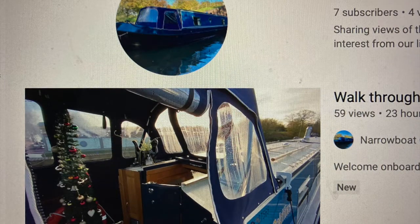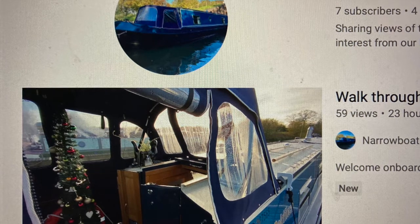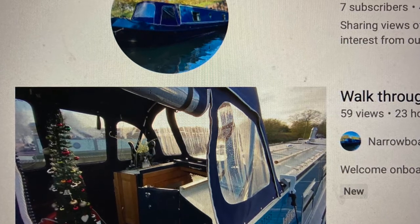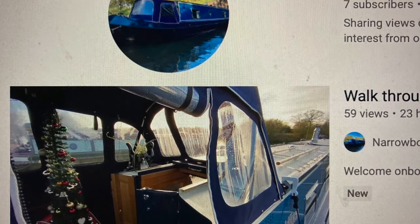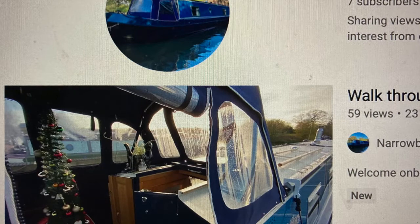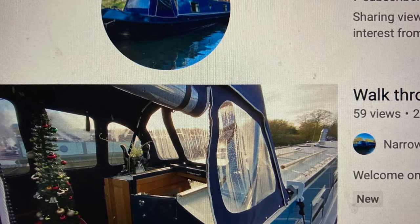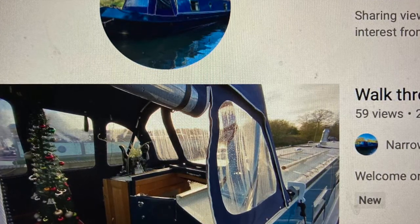Well, as one leaves, another enters. Folks, I came across this one. It's called Narrowboat Goldfinch. They do beautiful camera work, and it's just very gentle, laid-back vlogs. Very little ground noise, no chit-chat at all. Sometimes it's just the background noise. If you want to take a tour of their boat, watch their most recent vlog. It's Christmas time, but shh. Don't wake the cat.